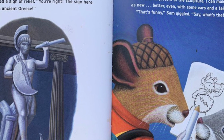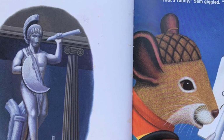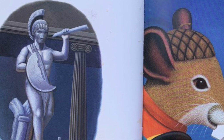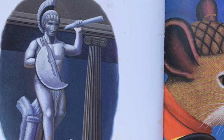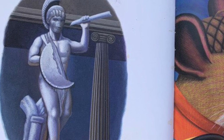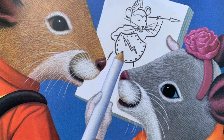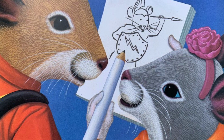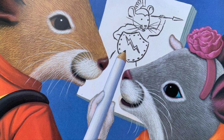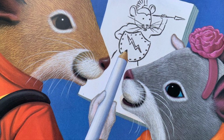Then he glanced up. He let out a squeak when he saw a huge figure looming over him. "Don't worry, Sam, it isn't real," Sarah said. Sam breathed a sigh of relief. "You're right. The sign here says he's from ancient Greece." "But he's broken," said Sarah. "What happened to his spear and shield and his nose?" "He's very old," Sam said. "I have an idea," Sarah said, getting out her journal. "If I draw a picture of the sculpture, I can make him good as new. Better even, with some ears and a tail." "That's funny," Sam giggled. "Say, what's that over there?"